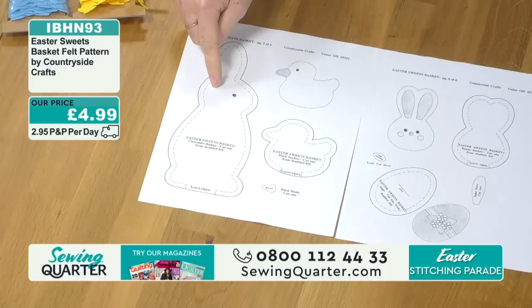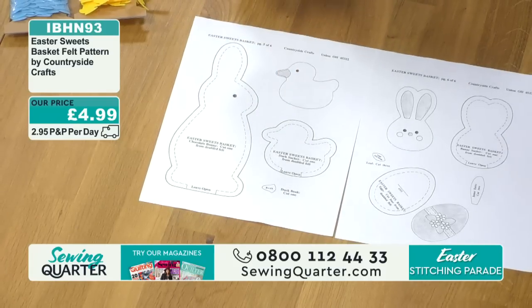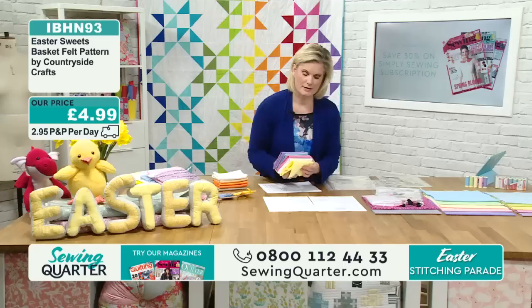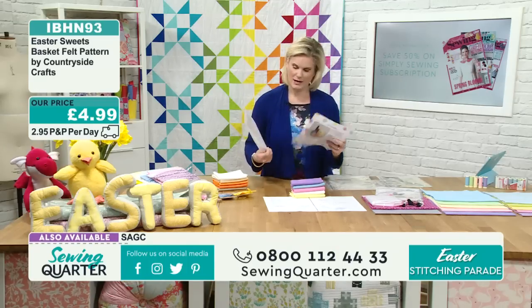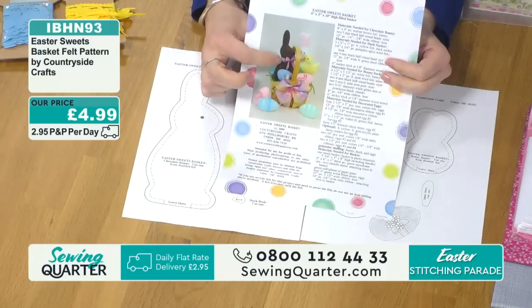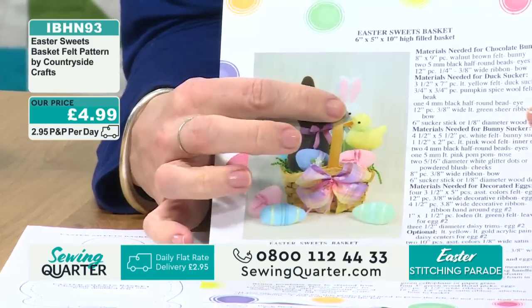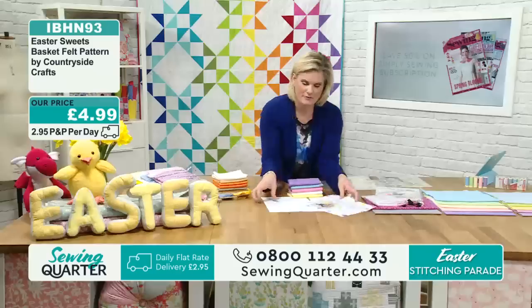Oh, look, so you've got your Easter bunny. You've got your Easter bunny basket. You've got your ducks. You've even got your beak, your eggs. Easter felt bundle. Just saying. Would work an absolute treat. Oh, this is lovely. Really lovely. There's a lot of instructions. You don't make the actual basket. You can put them in a basket. They're perfect size to put in a basket with a couple of eggs. So you've got your sideways bunny, front on bunny, your little chick, and then you've got your eggs as well that you can decorate. Perfect. Love that.